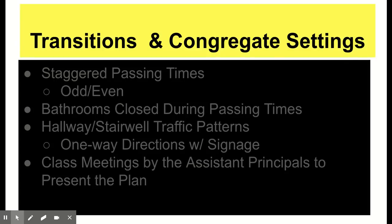Moving on to transitions in congregate settings. We will implement a staggered system of classroom dismissal at the end of each period. This dismissal plan will follow an odd-even room-numbered dismissal process. Odd-numbered classrooms will dismiss 1 minute before the even-numbered classrooms each block of our day.